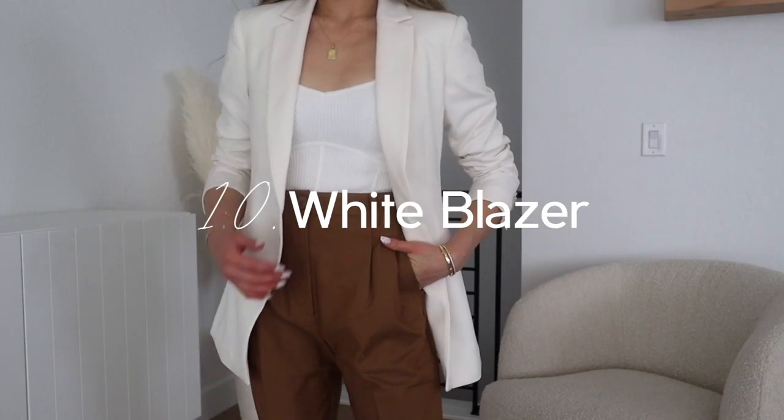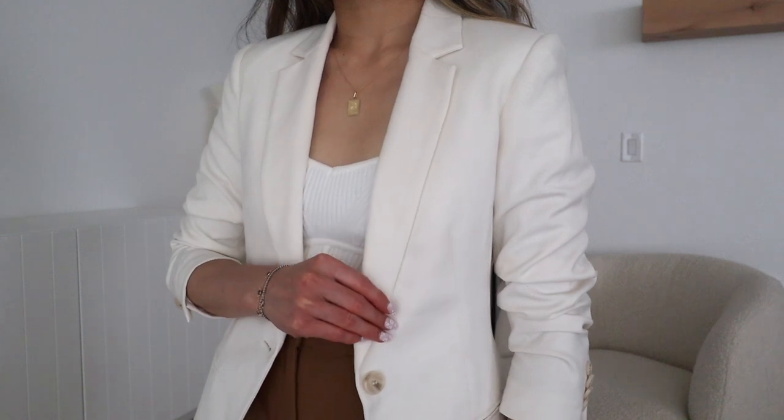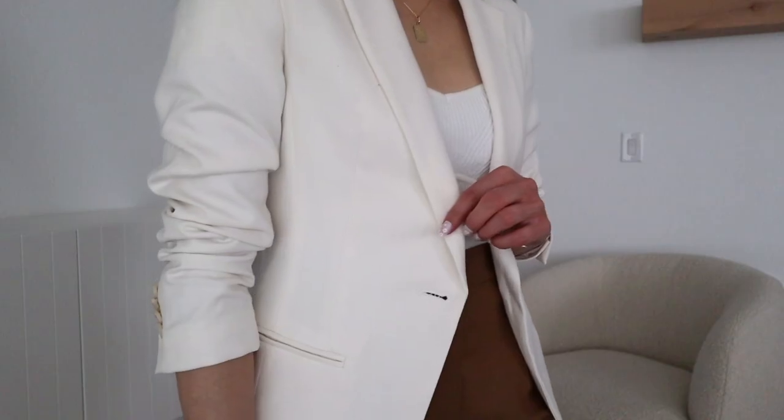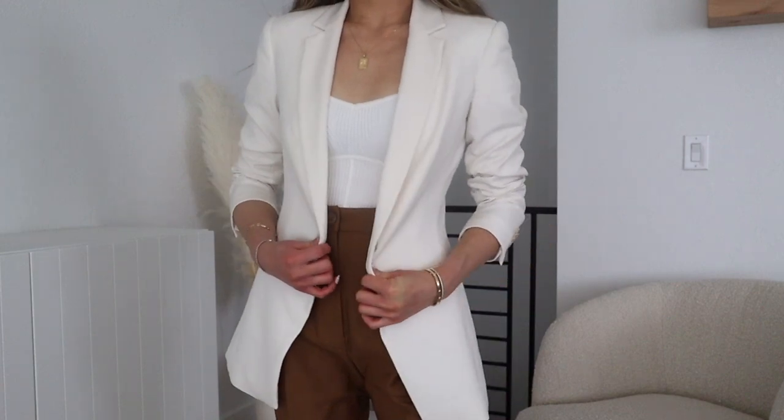Item number 10 is going to be a white blazer. I wanted to have a matching piece with the white pencil skirt. So you're kind of like faking a suit. The blazer is obviously your professional topper option. And the white color is so conducive to spring and summer in terms of style, but also adds a fresh, crisp brightness to any of your outfits.